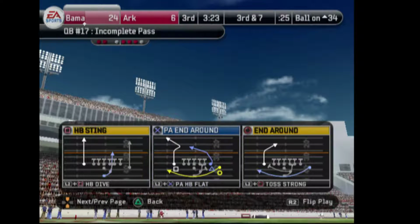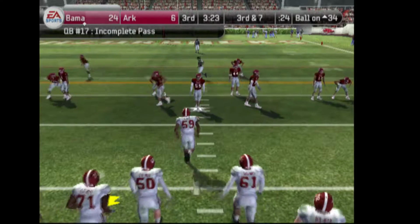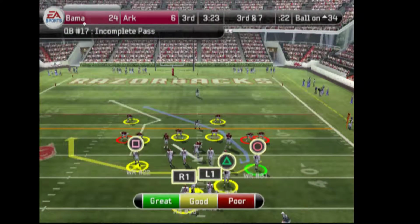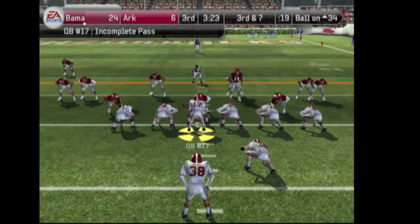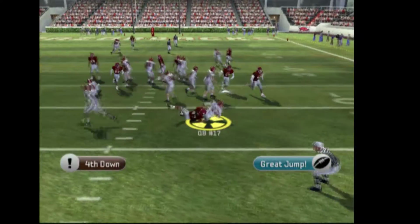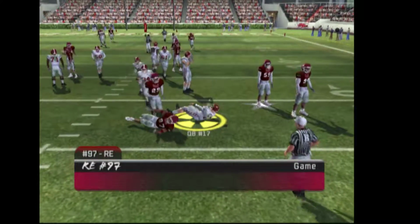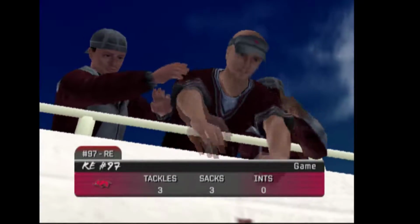For this play to work, everybody has got to do their job. You got to have the blockers blocking, the receivers running good routes, and the quarterback making the right reads. The defense comes out of the dime package. Gets the ball. Dominic Fink, he gets sacked on the play.